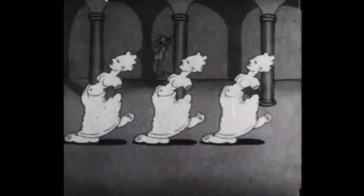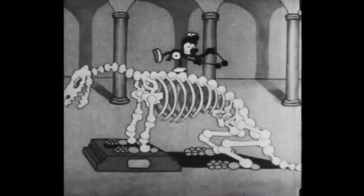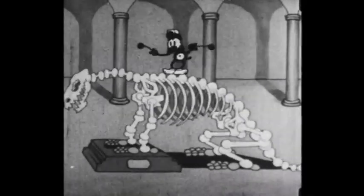And here's Dick Huemer's favorite kind of gag with the statuary coming to life. And this is probably Artie Davis's animation of Toby doing a xylophone.